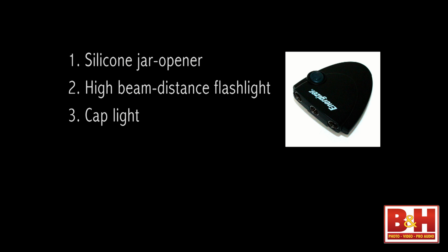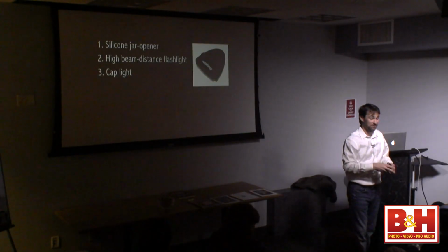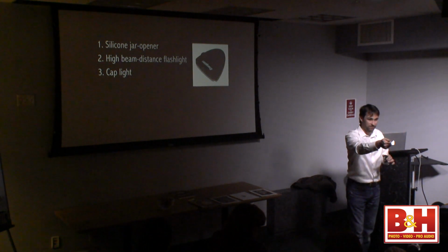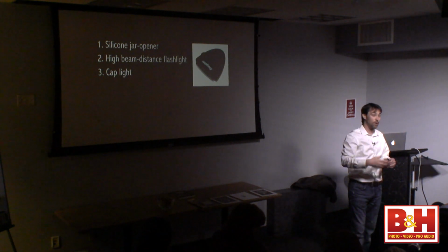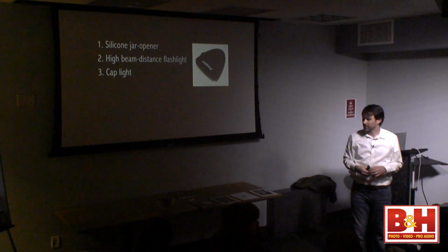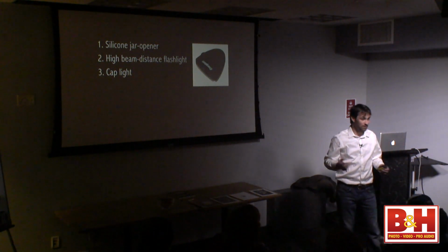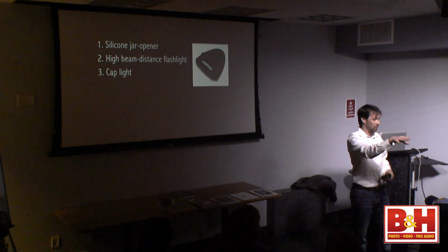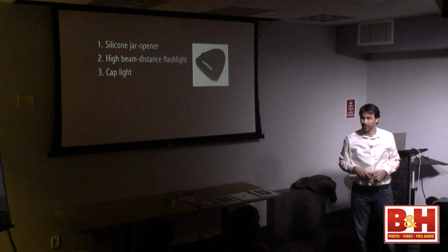A high beam distance flashlight. I do some night photography, and these powerful flashlights are good for focusing. You get your camera set up, shine the light on what you're shooting, and it helps you focus, whether you're using live view or autofocus. And another good trick is if you've got somebody with you, have them bring the flashlight out to what you're shooting, and then you can focus on the light, which is even more helpful.